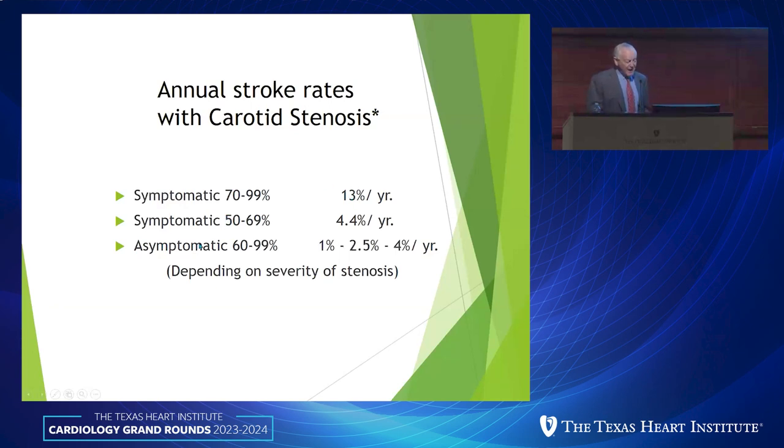For asymptomatic patients, it's a more interesting question. I'll talk about this. Depending on the degree of severity, the risk of stroke may be as low as 1% per year if you have only a 50% lesion, or it may be as high as 4% per year if you have a high-grade 80 to 90% lesion. So that's important to keep in mind as we work through this discussion.